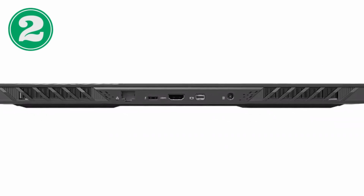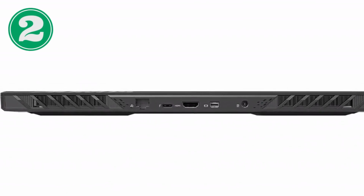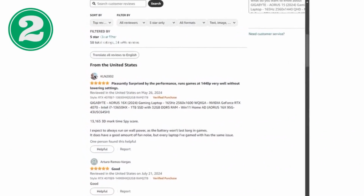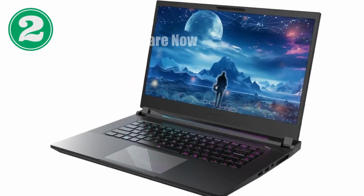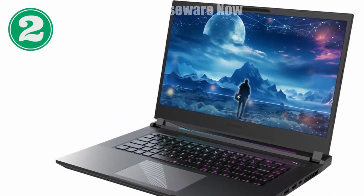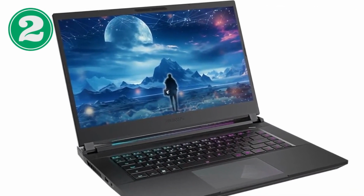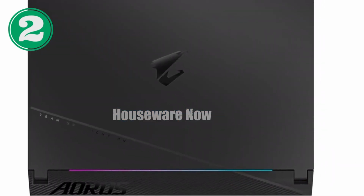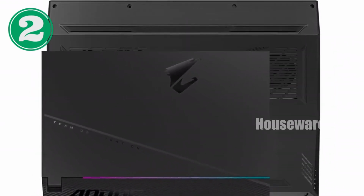First things first, let's talk about the heart of this machine, the Intel Core Ultra 7 processor 155H. This processor isn't just fast, it's built to handle the most demanding applications and games without breaking a sweat. Couple that with an AI-accelerated NVIDIA GeForce RTX 4060 laptop GPU with 8GB GDDR6, and you've got yourself a setup that promises to deliver unparalleled graphic performance. This means smoother frame rates, stunning visuals, and an overall gaming experience that can push the boundaries of what you thought was possible on a laptop.